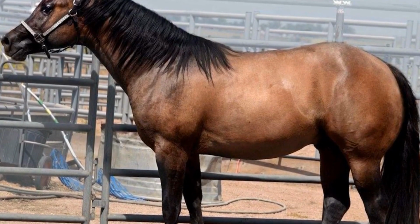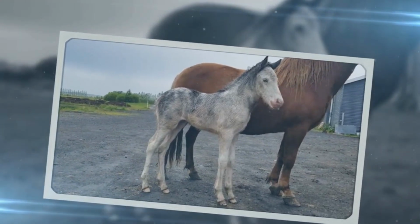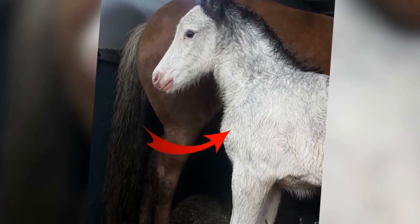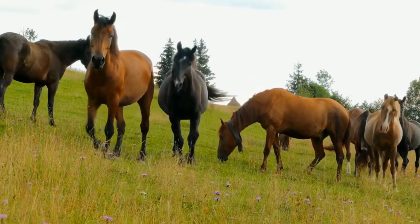The colt, who Baldur called Ellert, was born with a white spattering on his body. Now, you might not think that is that odd, but both the foal's mother and father were solid-colored horses, Baldur says. It's not possible to get pinto colors from two one-colored parents.